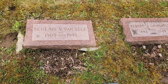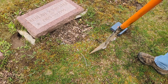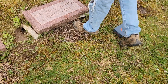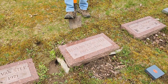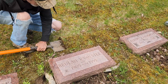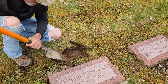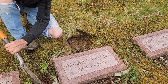So right here, if you want to hold this for me, please. I wonder if I should do it at the head, because if someone planted flowers, I don't want them, although it should be going that way, so I'm just gonna do a plug. There's a hole right here. Find my grandma trying to dig herself out.